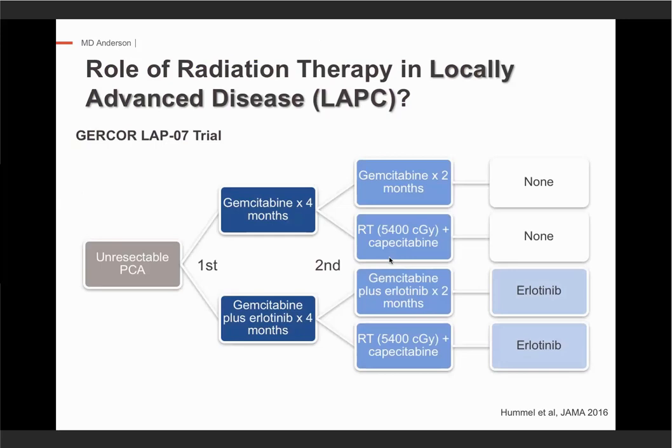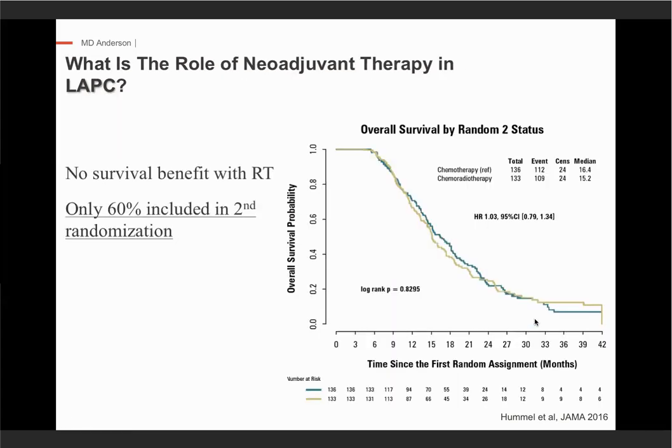Historically, this is the LAP-07 trial. This is one of the historic trials that asked the question, does standard chemoradiation improve survival after chemotherapy? These patients all received chemotherapy up front, and then they were randomized to receive radiation or no radiation. Again, erlotinib really didn't pan out to be effective. And you can see here, there's no survival advantage. So with this, a lot of medical oncologists say there's really no benefit with radiation in pancreatic cancer.